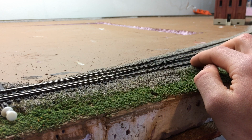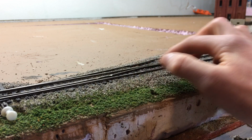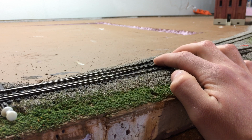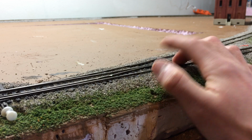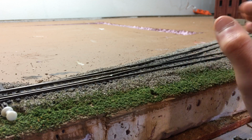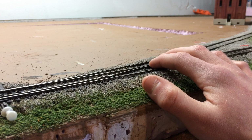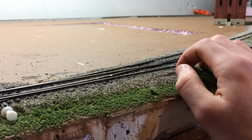If I could have changed one thing, I would have made this turnout a powered frog instead of a dead frog, because I do have some shorter engines that stall on this occasionally, but it's not really a huge problem if you're running larger engines like 6-axle road diesels or something. But especially for shorter engines like steam engines or Jeeps, you might notice some stalling.